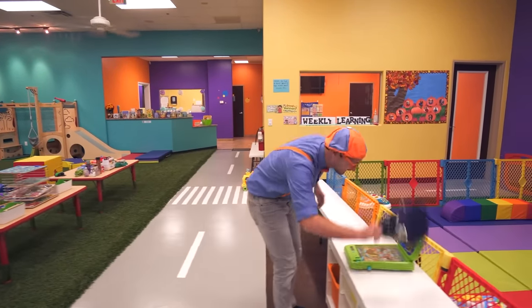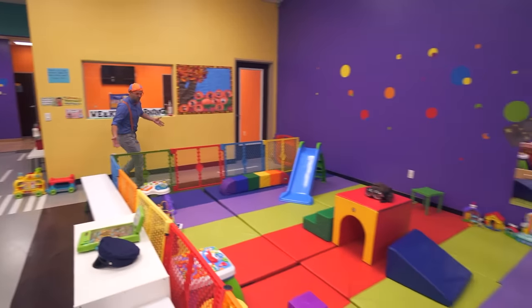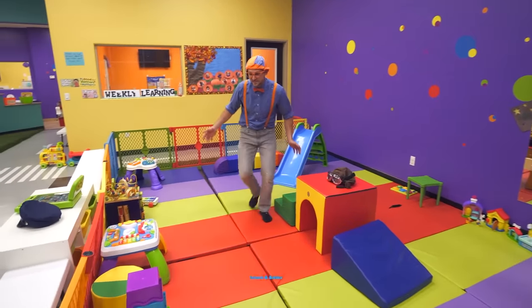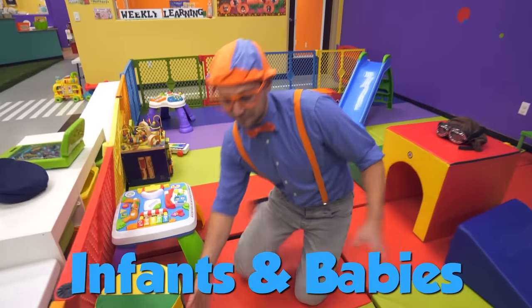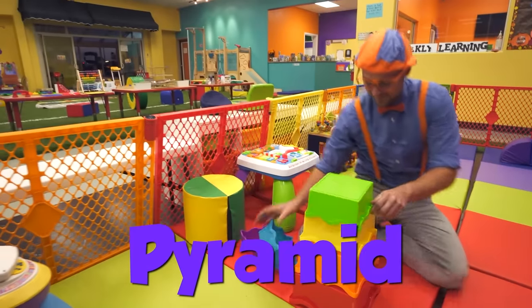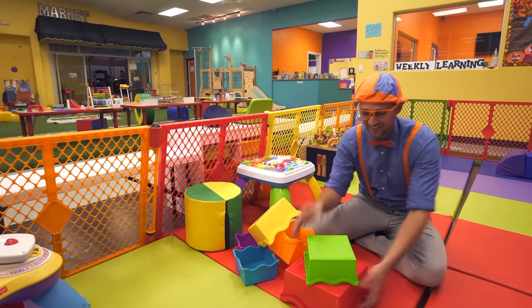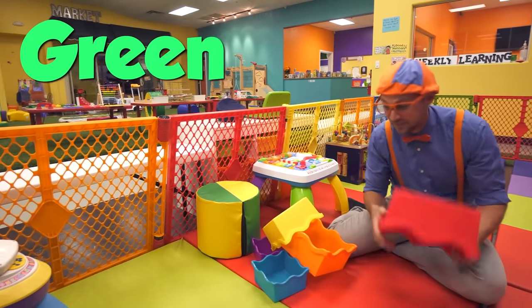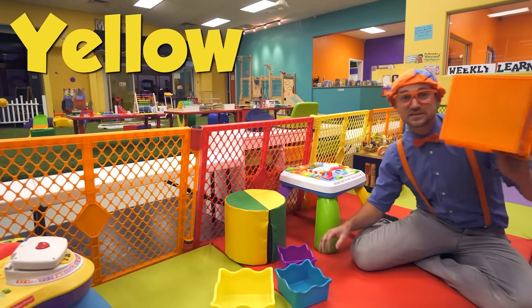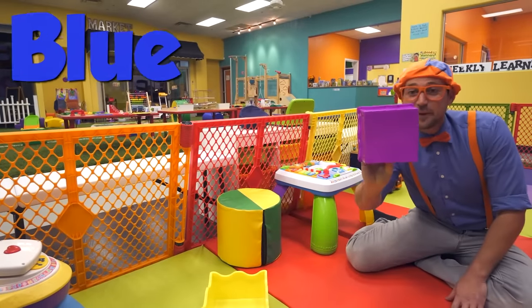It's safe. Whoa. Look at this area. This area is for infants and babies. Wow. It's so colorful. Look at this colorful pyramid. Oh, what color are these? Whoa, it's falling over. Well, this one's green. This one's red. This one's yellow. This one's orange. This one's blue, and this one's purple.